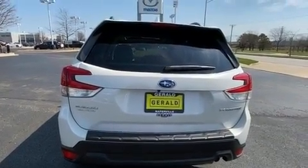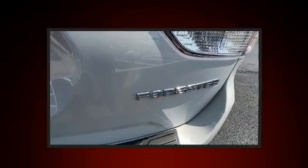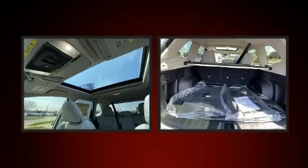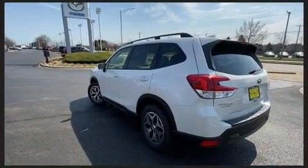Top features include a split folding rear seat, variably intermittent wipers, adjustable headrests in all seating positions, heated seats, fully automatic headlights, heated door mirrors, and power windows.